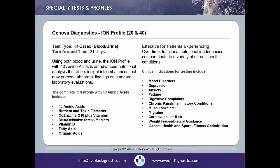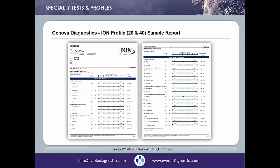Some of the indications, as you see, are listed on the slide here that you may want to order this test: mood disorders, depression, anxiety, fatigue, digestive complaints, chronic pain, inflammatory conditions, musculoskeletal migraines, cardiovascular disease, weight issues. But it can also be ordered for general health and optimal fitness. So that's something to be considered as well.